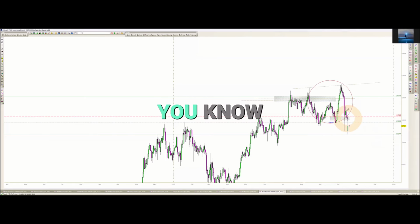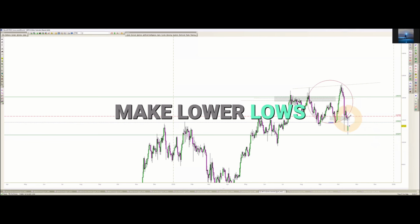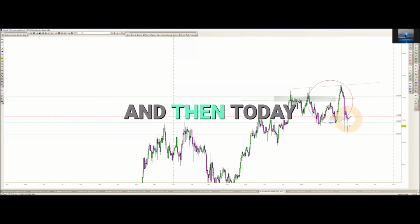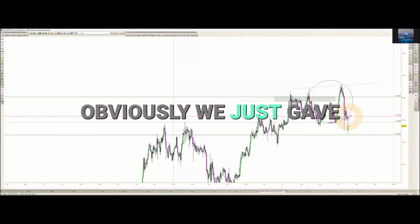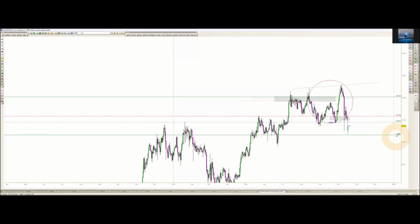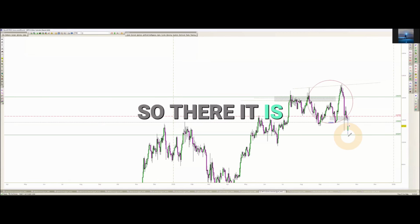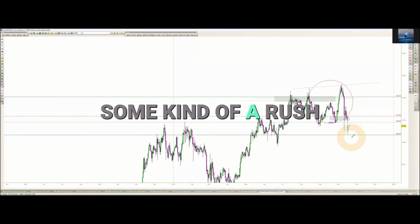And sure enough, we were slowly starting to make lower lows. And then today, obviously, we just gave it all up and came right down to the level that we talked about. And I told you guys I will catch it. So there it is. And the fact is, we did have a decent move down, and that could end up becoming some kind of a flush.